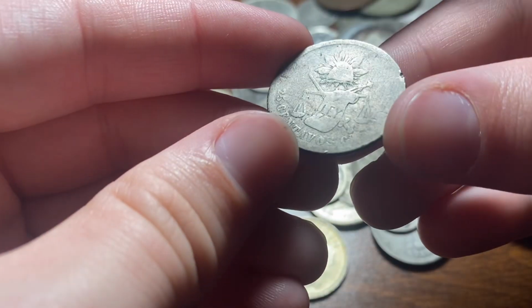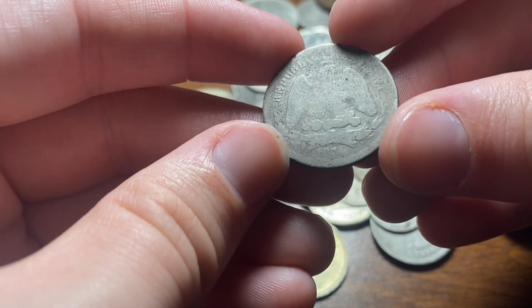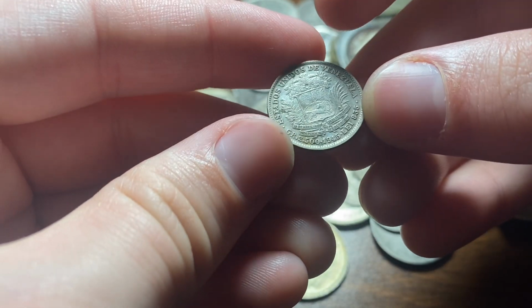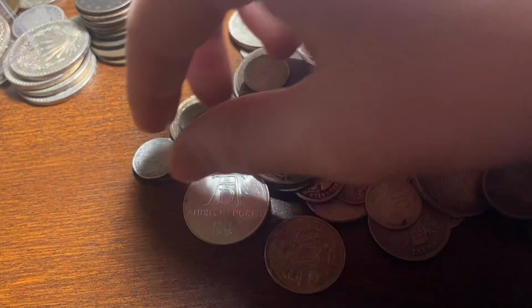And we've got, what is that going to be? 25 centavos from Guanajuato, 1874. 1874 Guanajuato Mint. Then we've got a Venezuela Quarter Bolivar, 835 silver from 1945. And that one's ex-jewelry. What a junk coin there.